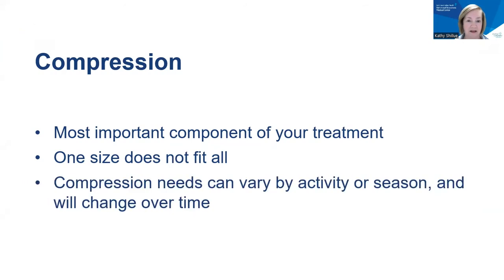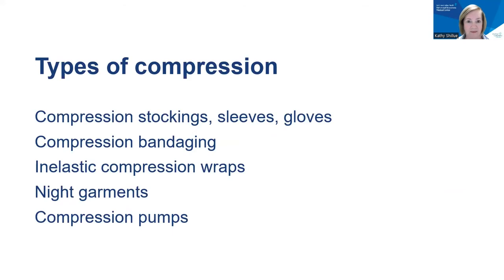And activities that you're doing can affect the type of compression garment that you need. It can vary by activity, by season, and year to year. So what you need now might not be what you would use in the middle of the summer if you're exercising out in hot and humid weather, or working at a sedentary desk job where you're sitting. So different needs for not only the environment, but also the type of activity. Really keep those in mind as you're trying to think about what types of compression you need.